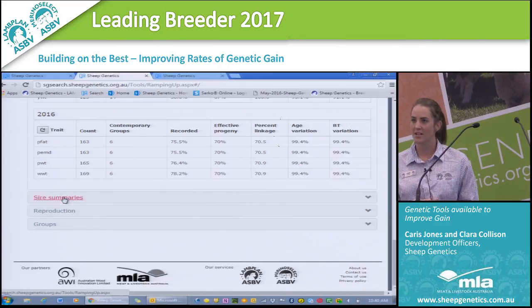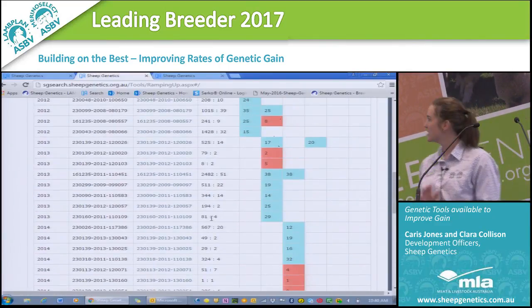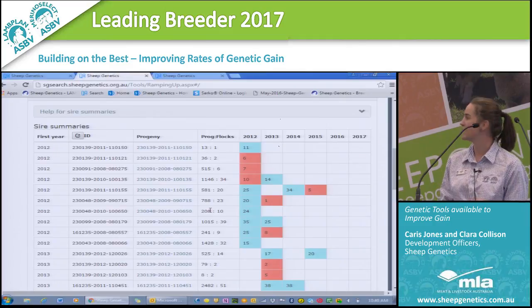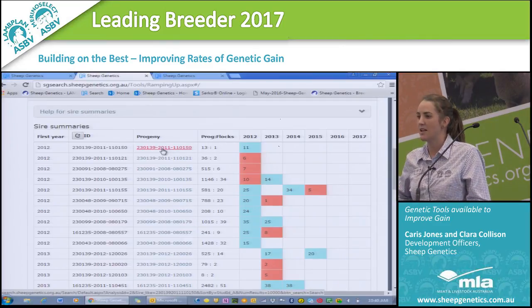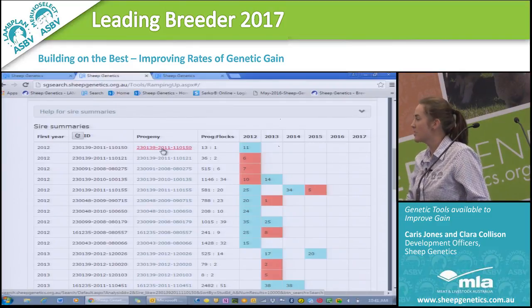So then we've got the sire summary. Sally showed that before. Here we've got the sires that have been used in each year drop. You've got your progeny numbers and how many flocks they've been used in. But the numbers in each year drop are not how many lambs you had to that sire. That's how many lambs you've actually measured that are going to impact and link you to other flocks. So it's the ones that are actually going to be utilised.